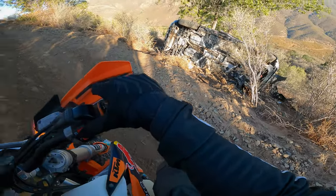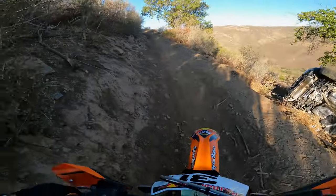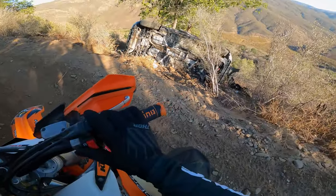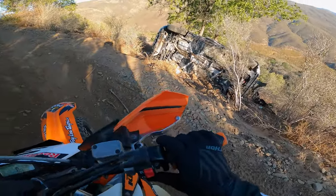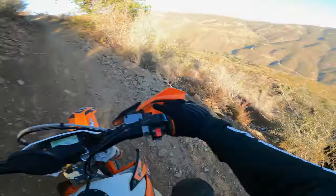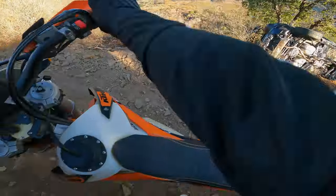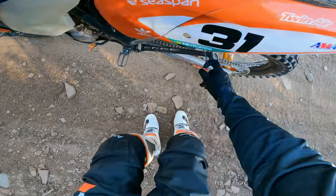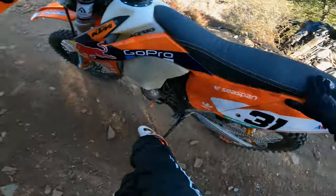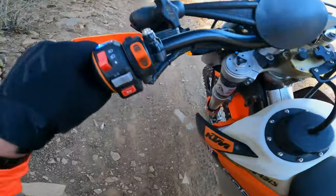The fuck? They had to have come down on this trail, because coming up this, there's no way that car got stuck there. Let's not lose the bike.